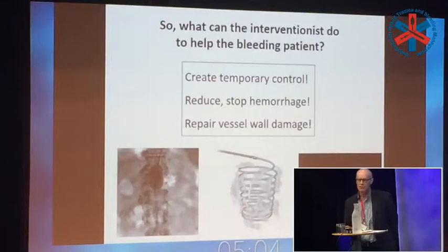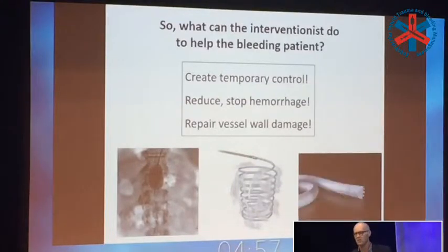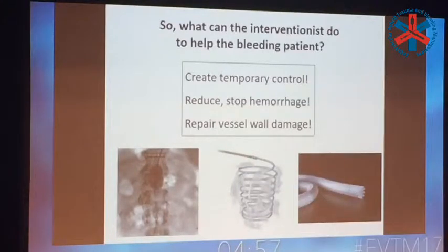The other options that we have to work with is embolization of different kinds, coils, particles, other stuff. So that's a more permanent solution. And thirdly, to repair the vessel from the inside by relining it with covered stents. So in principle, these are the 3 endovascular tools that we can use in trauma, I think.